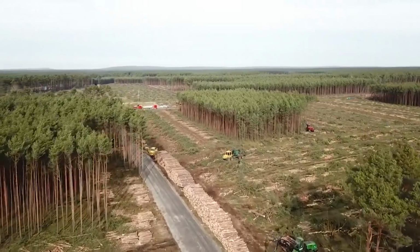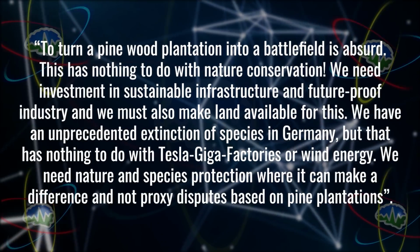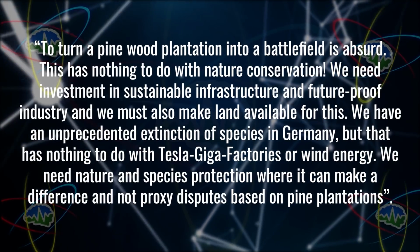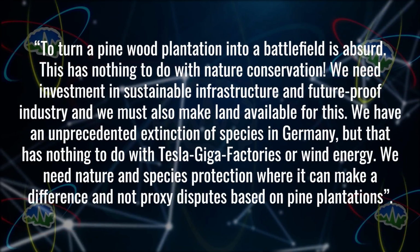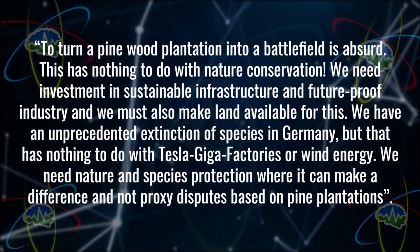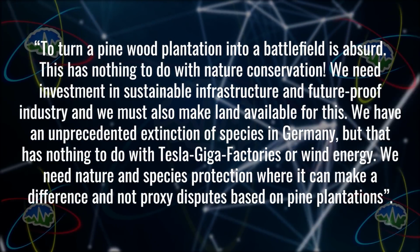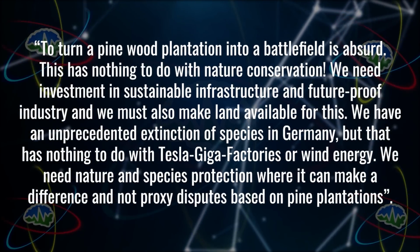Now, there was swift backlash after this pause happened. Oliver Kirscher, a Green Party vice chairman in the Bundestag, said in support of the project, "To turn a pinewood plantation into a battlefield is absurd. This has nothing to do with nature conservation. We need investment in sustainable infrastructure and future-proof industry, and we must also make land available for this. We have an unprecedented extinction of species in Germany, but that has nothing to do with Tesla gigafactories or wind energy. We need nature and species protection where it can make a difference and not proxy disputes based on pine plantations."